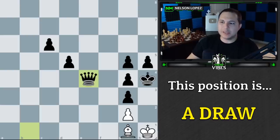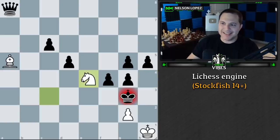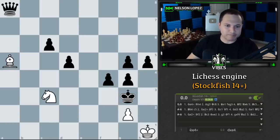Let's go back to the beginning. And let's turn on the engines and see what the engines think is happening. All right, so here we go. This is what we're going to start with. This is from Lichess. This is Stockfish 14. You can see that there. And in this initial position, it says it's a draw. Okay, cool. Let's see what happens as we play out some of these moves.